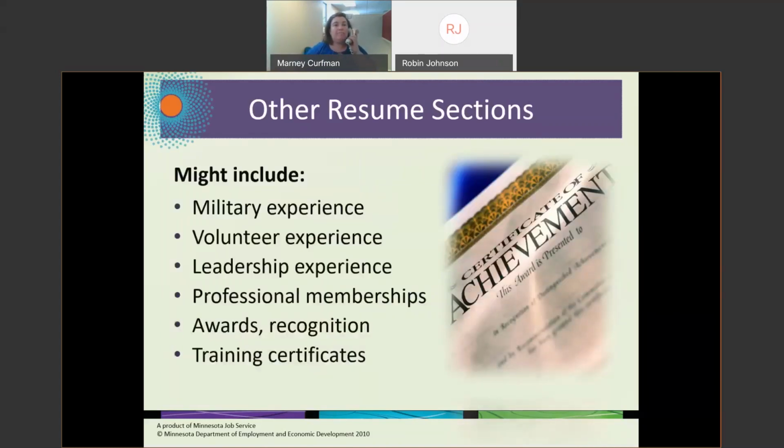Other resume sections might be organizations or memberships or affiliations that you had that are, again, related to the target job. You can include any awards or recognitions that you've received. You can list hobbies only if they are related to the target job. So if you like reading mysteries, that's great. But unless you are applying to the bookstore or the library, that's probably not relevant information that's necessary on your resume. And always be cautious of including any affiliations that could be polarizing for the reader. So, for example, anything political or religious.